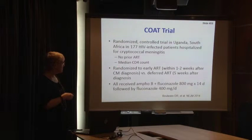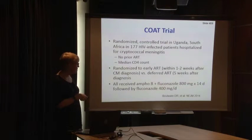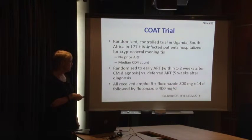And individuals in this trial were randomized to early ART, in this setting within the first 2 weeks after their cryptococcal meningitis diagnosis, or deferred antiretroviral therapy, waiting until 5 weeks after diagnosis. They got what is the standard of care in Uganda and South Africa, the combination of amphotericin B with high-dose fluconazole for an induction phase of therapy for 14 days, followed by consolidation therapy with the current recommendation of 400 milligrams daily of fluconazole.